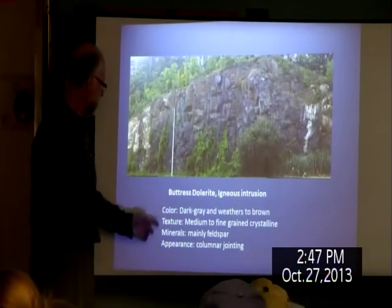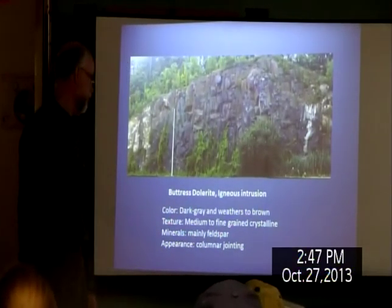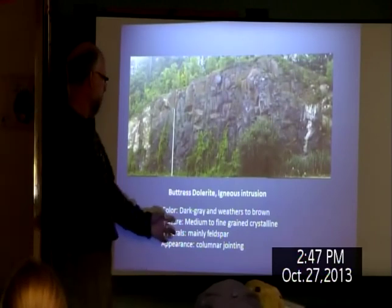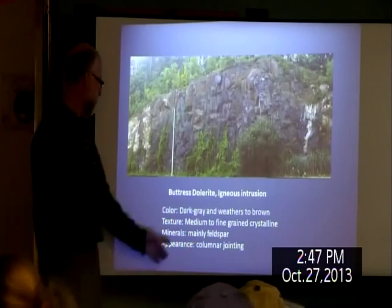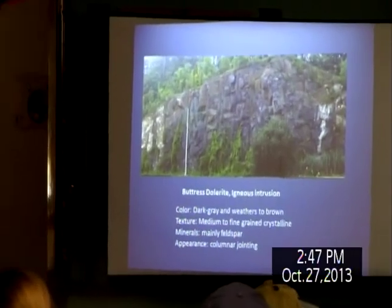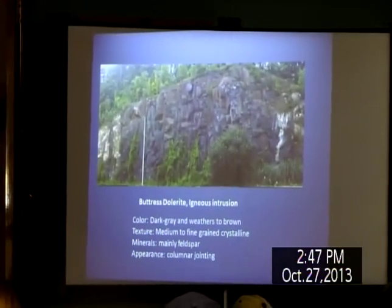So, you find the dolerite, something that's truly black or dark gray, and weathers to brown, probably because it has so much iron in it. Texture, medium to fine grain, sort of a crystalline appearance, but very fine grain. It's mainly feldspar. Here's our feldspar. Good example, massive feldspar. And the appearance, as I said, columnar jointing throughout.